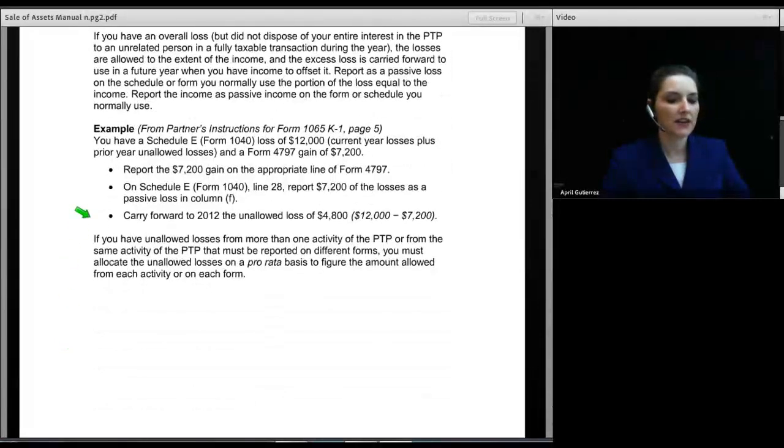This is an example that comes straight out of the partner's instructions for Form 1065 Schedule K-1, page 5. This is literally where I had to go in all of the documents and all of the publications that IRS has to find an example of what to do with the sale of a PTP where you dispose of less than your entire interest. This is where they give this illustration. And it's not in the partnership's instructions for completing Schedule K-1 and giving it to the partner. It's in the partner's instructions when they receive the K-1 and need to know what to do with the numbers that are on it. So it was hard to find that particular thing. I had to go to Google because every time I typed a search for this document on the irs.gov site, it kept bringing me the partnership's instructions for K-1 rather than the partner's instructions for K-1. And this is in the partner's instructions.